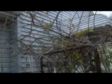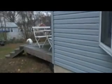So, this is the trellis that Skeety made me from an old bed spring, and this is the only time of year you can actually see it, because the wisteria lost all its leaves now. So that is this morning. It's very, very warm out here.